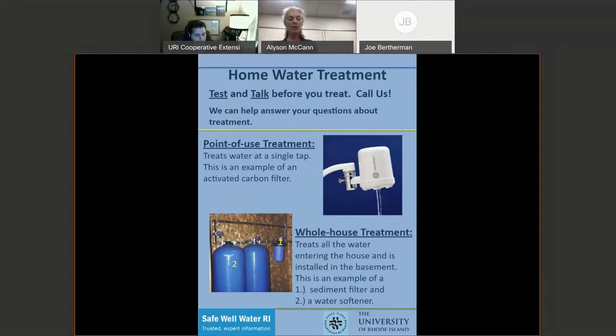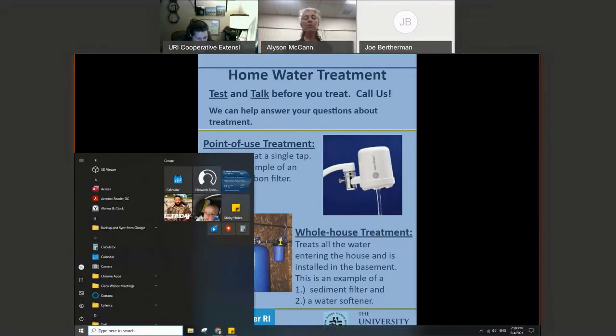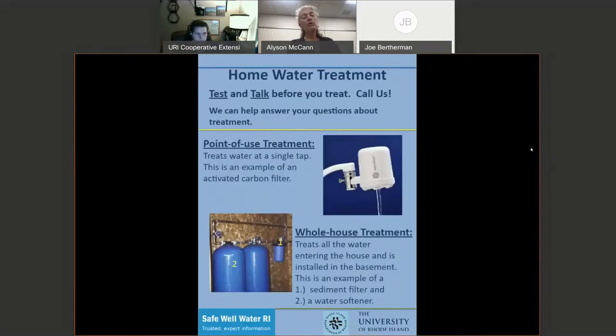So that's whole house. And this particular slide on the bottom left-hand side is showing number one, which is a sediment filter, which is designed to just trap particles, sands, gravels that may be flowing through the bedrock and get into the water, get into your plumbing. That's super important. That is an important treatment device for you as a well owner, period. And then the other item labeled number two is a water softener for softening the water, but also typically in Rhode Island used for treating iron and manganese. Okay, next slide, please.